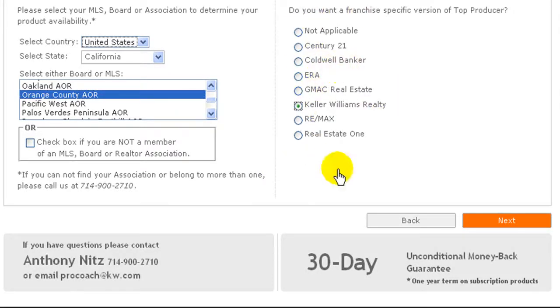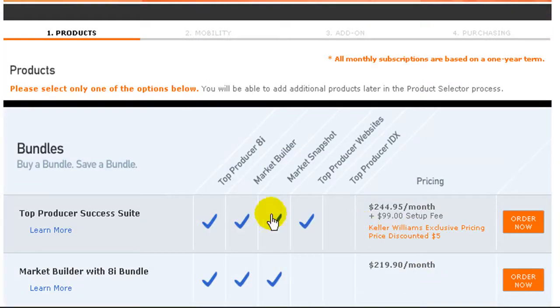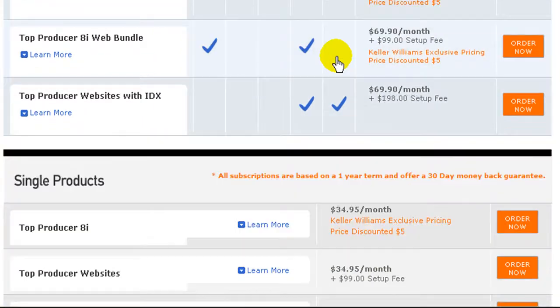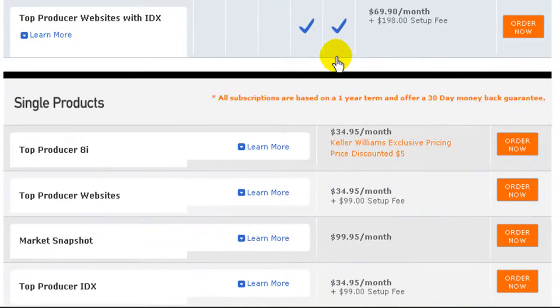Now, I can't speak for the other offices, but I know that when you choose the Keller Williams Realty, you are going to get, first of all, the 30-day money-back guarantee, but also when you get Top Producer, just Top Producer by itself, which you'll see with the Keller Williams program, is exclusive pricing. It's $5 less per month, so it's $34.95 instead of the regular $39.95. $5. You know what? That's $60 a year that you're going to save. Just click on Order Now.